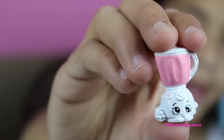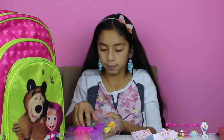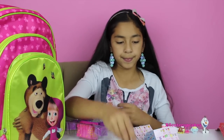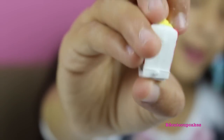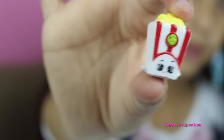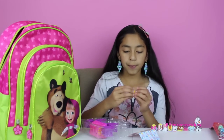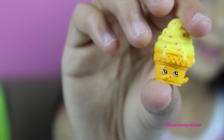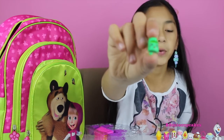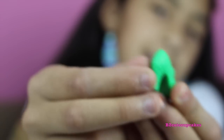We got Brenda Blender, and she's a rare. She's a blender. Then we got Poppy Corn. Cool. And he is just a common also. We got Fifi Flower, and she is a rare. Okay, and then we got Ice Cream Dream, and this one's just a common. Yummy. We got the Green Heels, and she's just a common. Look on the back, it looks really cool.